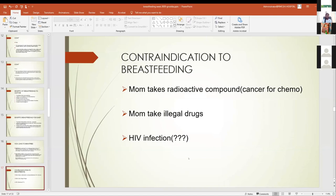So what we do is that with HIV infection, during antenatal classes, we advise you, or we educate you, for you to understand the risk involved in doing mixed feeding, and for you to understand the fact that you choose whether to breastfeed alone, or you do the bottle feed, so you don't have to combine both.